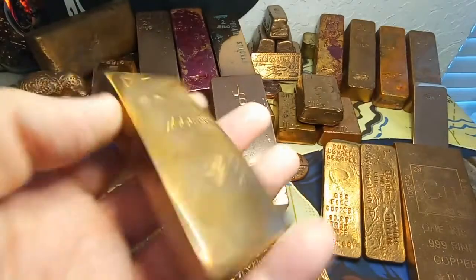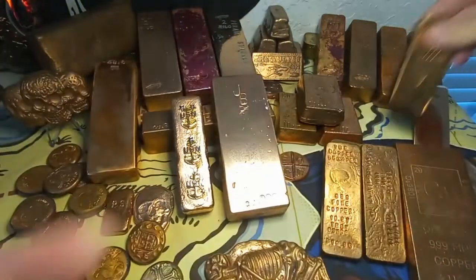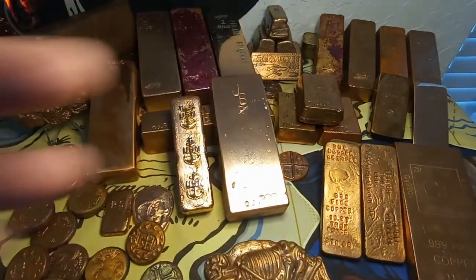I have more silver coming and gold too. That's all part and parcel, but I wanted to share some of that with you.